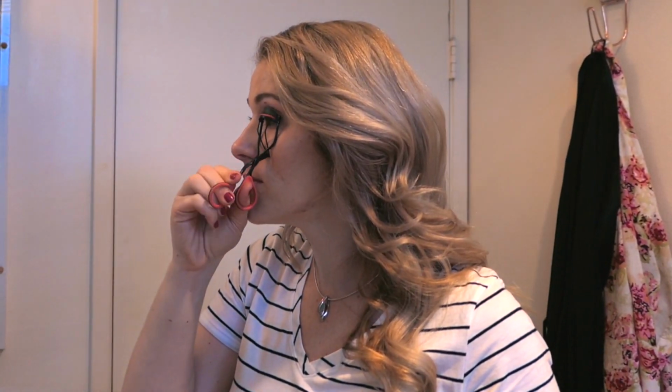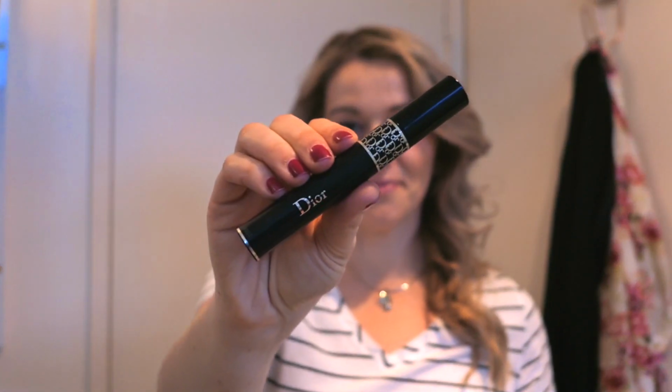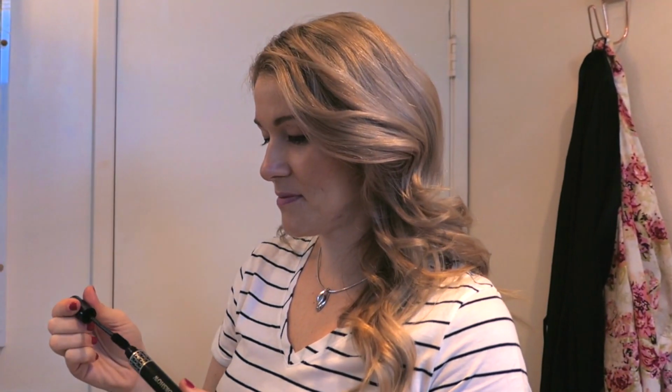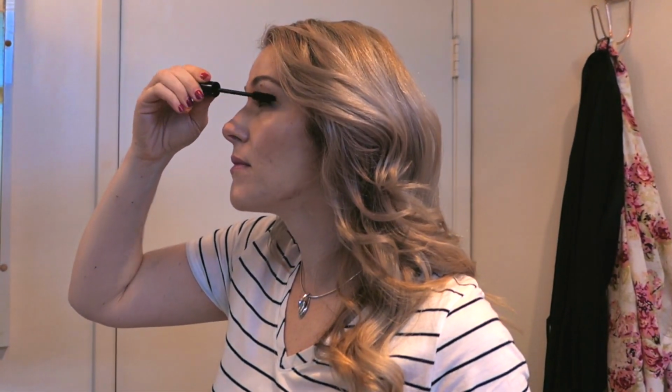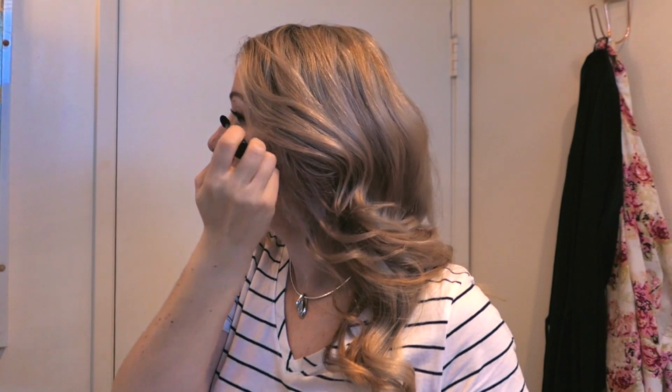If I could only pick one product to put on every day, it would be my mascara. And this Dior Show One is one of my favorites. I have been testing out Clean Beauty brands of their mascara, and I just haven't found one that I like as well. So I've been alternating between this one and then other brands to give them a shot.